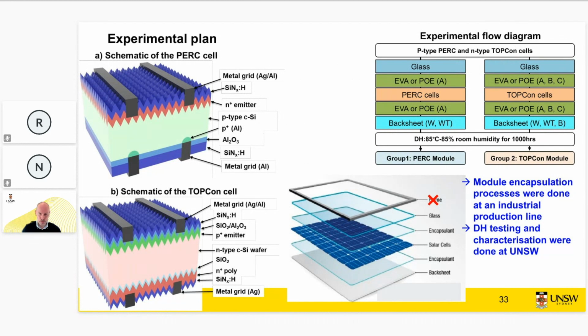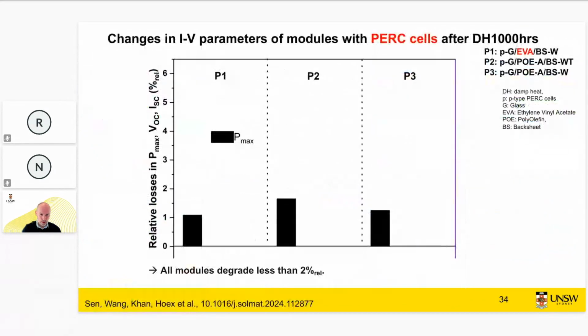So we tested a few BOMs for PERC, but the main focus was on Topcon, where we used 3 types of PUE, 1 EVA, and 3 types of backsheets. And we just made many modules and did damp heat testing at UNSW. For PERC, the results were as expected. Basically, all the bills of materials that we tested were found to be stable. This was just to ensure that we were comparing apples to apples. The factory was running PERC normally, so they were well dialed in for PERC, so no issues there.